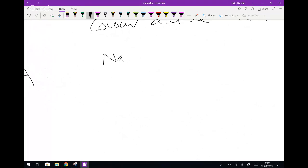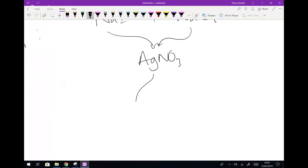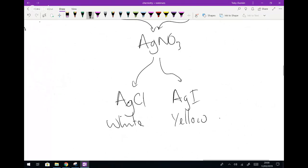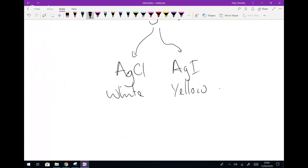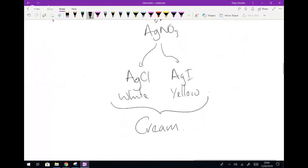I have got NaI and NaCl, both in the same beaker, and I'm going to add silver nitrate. I'm going to form a mixture of products. I'm going to get silver chloride, which was white, and silver iodide, which was yellow. And what color did I see? I see cream. Now, that was incredibly evil.